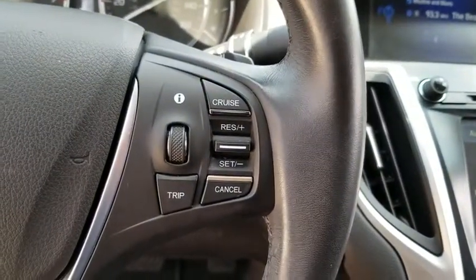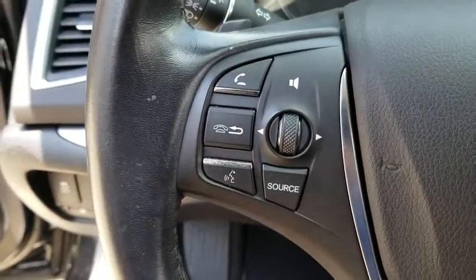brake assist, tachometer. Wouldn't you look great in this vehicle? Stop in today and see for yourself.